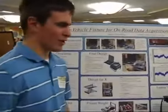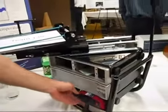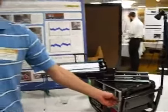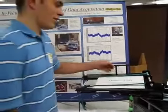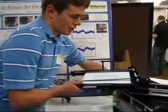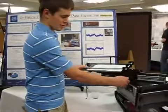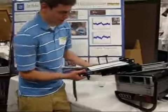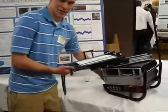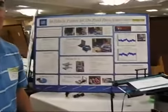Our in-vehicle fixture for on-road data acquisition is designed to sit in the passenger seat of a vehicle. We have a power inverter and a splitter to power up to 4 of these LMS data acquisition units. The laptop will sit on this platform here, which can move back and forth. It can also rotate to provide the user with a good view of the screen, and so the screen is level when it's in a vehicle, because the seat is angled. We have a kickstand leveling feature to provide a level workstation when it's outside of the vehicle.